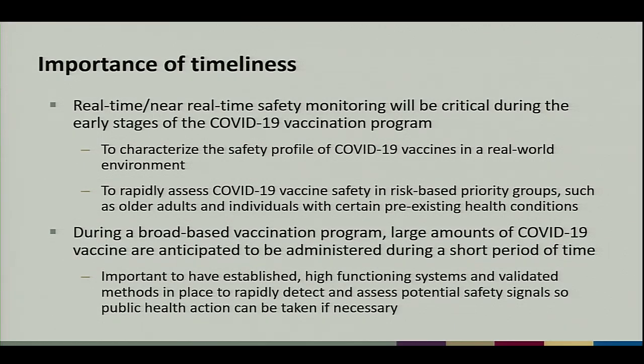So in closing, I want to emphasize a few points, and I just got done talking about the timeliness, but I'll emphasize it again. Real-time or near real-time safety monitoring will be critical during the early stages of the COVID-19 vaccination program. And this is to characterize the safety profile of COVID-19 vaccines quickly in a real-world environment, and to rapidly assess COVID-19 vaccine safety in risk-based priority groups such as older adults and individuals with certain pre-existing health conditions. During a broad-based vaccination program, large amounts of COVID-19 vaccine are anticipated to be administered during a short period of time, and it's important to have established high-functioning systems and validated methods in place to rapidly detect and assess potential safety signals so public health action can be taken if necessary. Next slide.